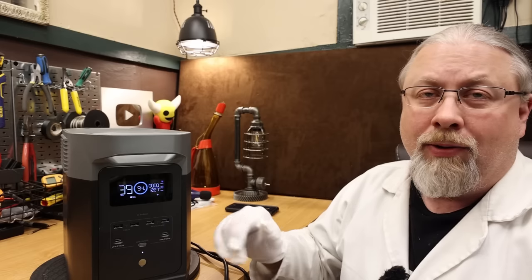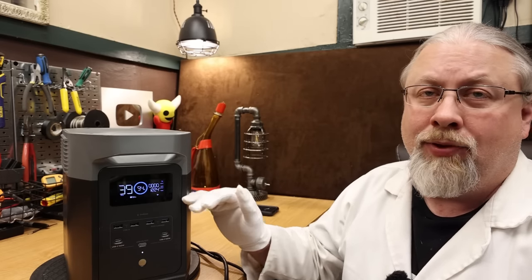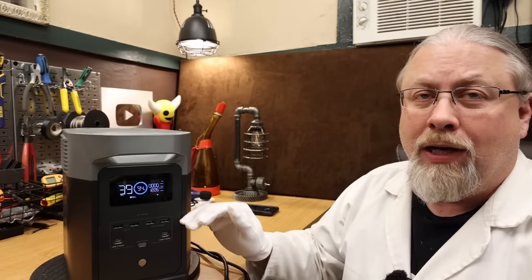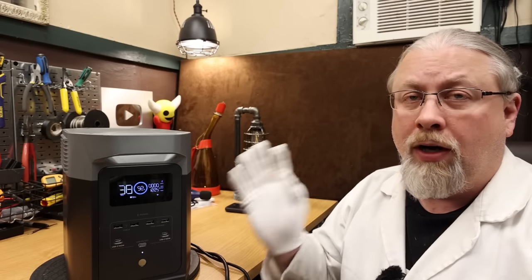Inverter capacity test. This is where we test to see how much we can pull from the inverter on this product. Now, the Delta 2 does have an 1800 watt pure sine wave inverter, but they do have a feature called X Boost, which allows you to technically run appliances over 1800 watts, although it never pulls more than 1800 watts from the inverter. What it does is bring the voltage of the appliance down to allow you to run more amps. So we're going to keep X Boost off during this test and see how much power we can pull from the raw inverter.